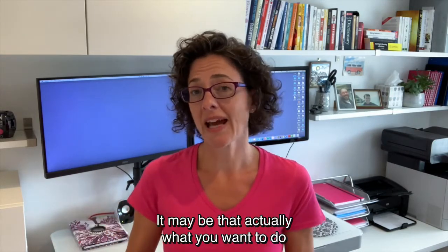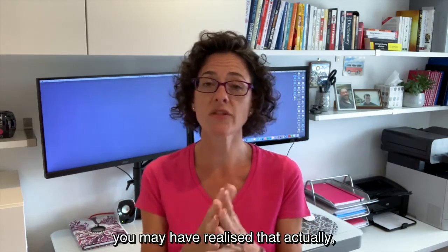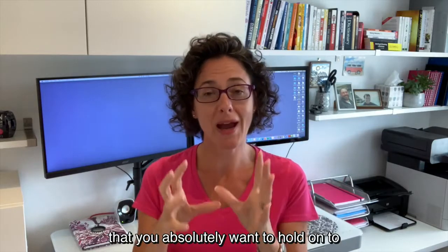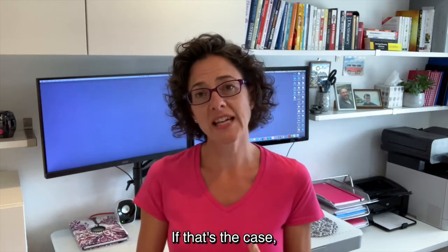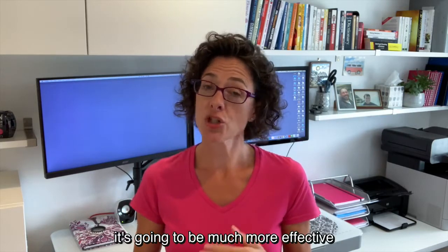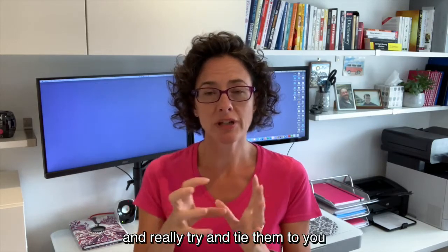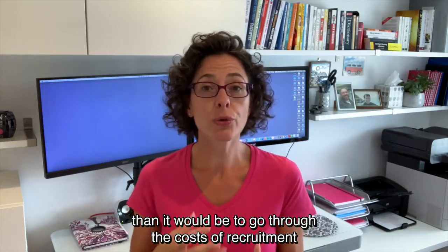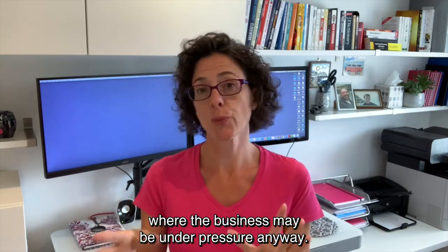It may be that actually what you want to do is improve your staff retention going through this. You may have realised that you do have key members of your team that you absolutely want to hold on to because they're key to your business. If that's the case, it's going to be much more effective to invest in those relationships and really try and tie them to you than it would be to go through the costs of recruitment and onboarding, particularly in a time where the business may be under pressure anyway.